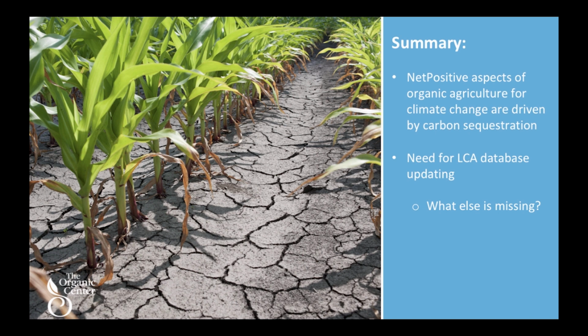So what we really need is a full analysis of all the life cycle phases in organic production so we can figure out what's missing. We stumbled upon a couple aspects here, but what else isn't there? And we're actually doing a follow-up study right now that looks at human health, and we realized that the database has really limited data on pesticides. And what it does include only has production information. So nothing on farmer use or impacts or residues on crops. So everywhere we look, there are holes in the data when it comes to organic.